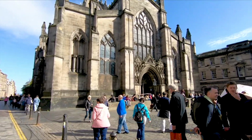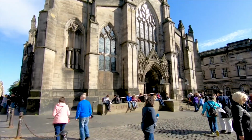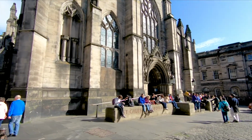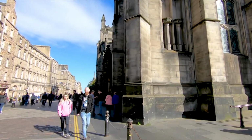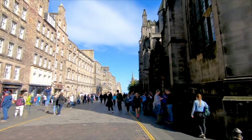Now, a cathedral is the seat of the local bishop, but as the Church of Scotland, of which St Giles is the High Kirk, does not have bishops since the Reformation, it is not strictly speaking a cathedral at all, and hasn't been since the 17th century. However, the title still remains.